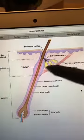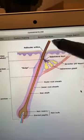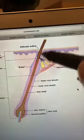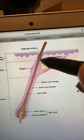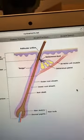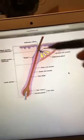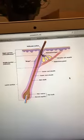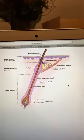You also have these sebaceous glands, which coat the hair and produce oil, or maybe not enough for some of you, and that coats the hair and can give it luster, or you can have a lack of it, depending on how much is being produced. So that's basically your hair anatomy.